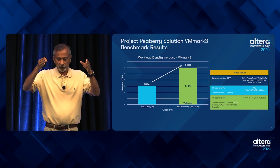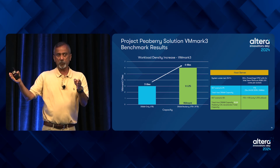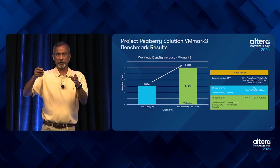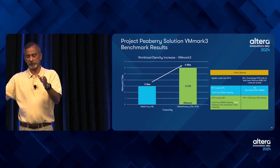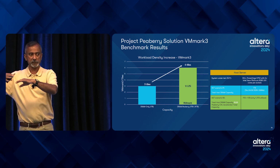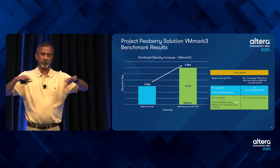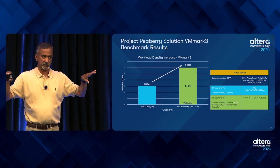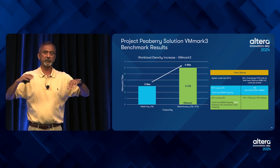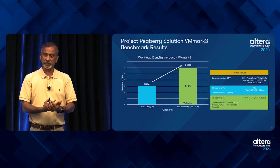So they run many, many tiles, and your VMmark score is determined by whether you're able to run n tiles, and when you add the n plus 1th tile, there is some quality of service failure. Any one of the VMs in any one of the tiles, if it registers a failure in its transaction, that means the n plus 1th tile failed. That means your VMmark score is n.